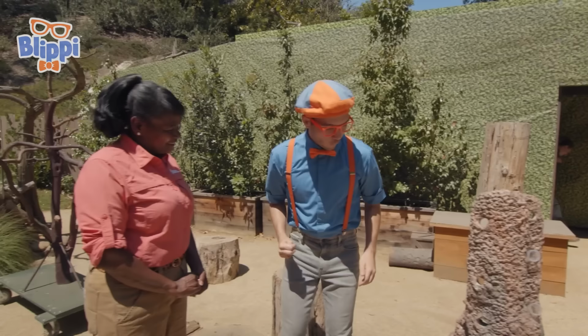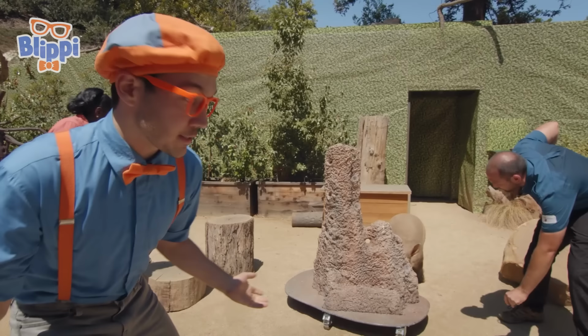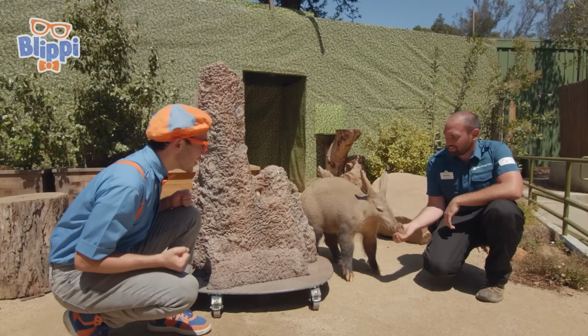Well, Bobby is going to introduce you to Zola, our aardvark, who eats termites. Whoa. An aardvark? Look at this. I've never seen one of these before. So this is Zola, and Zola is an aardvark. They're found out in Africa. Zola has a really, really cool nose. Yeah, she has a really cool nose and a really cool tongue.